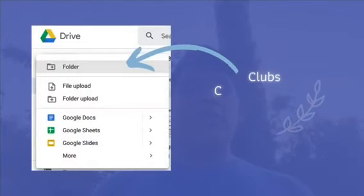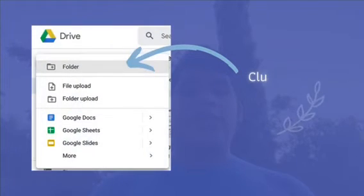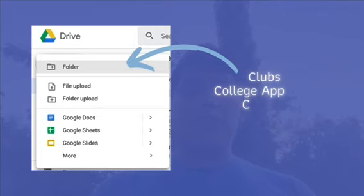The best way to deal with this issue is to sort everything out into folders. For example, you can sort things in folders like clubs, college app, and classes. And then under the classes folder, you can have more subfolders that correspond to each class you have. And if you haven't done much to organize your drive, it can certainly be daunting to sort nearly thousands of files into their respective folders.